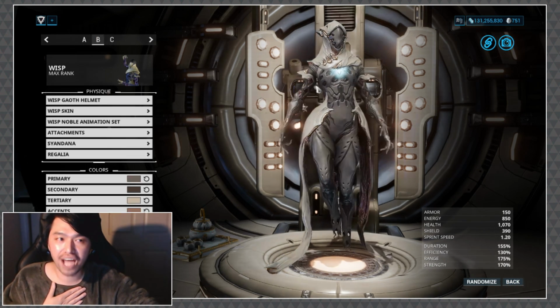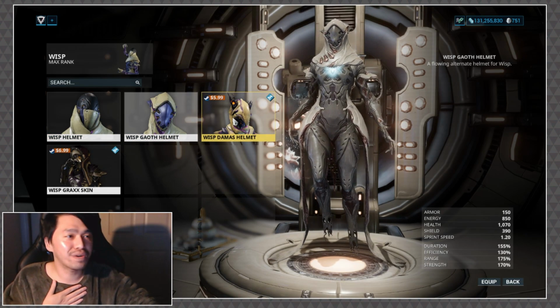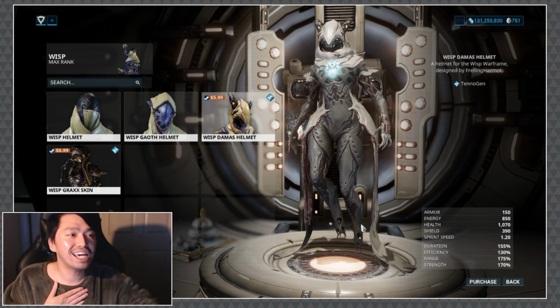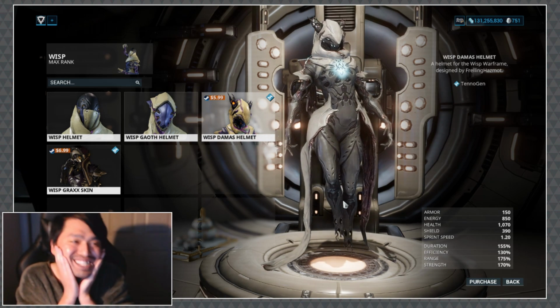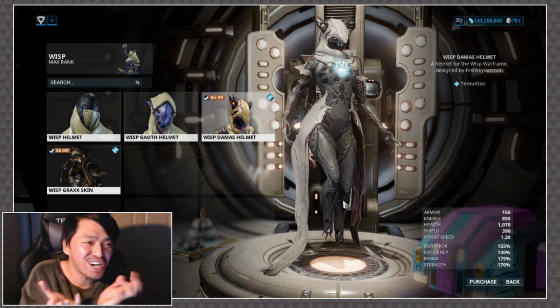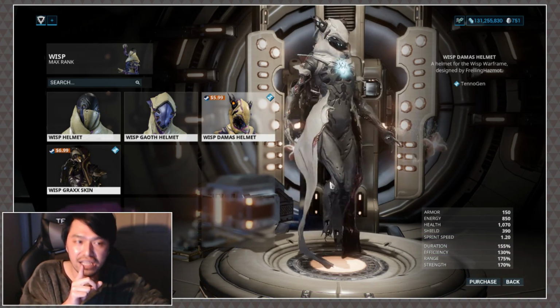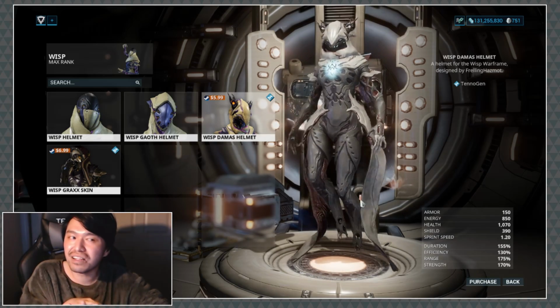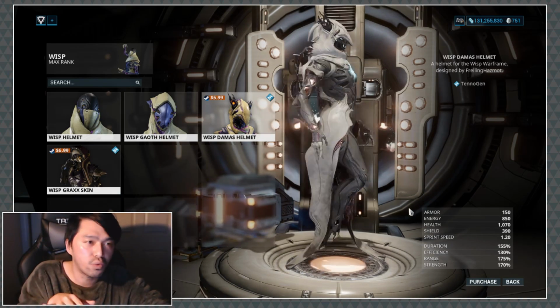But while we're on the topic of Wisp, I have another item that I absolutely love. I would have definitely picked this one up. This one is by Frelling Hasmont. Look at it! It's the Wisp. Damn, this helmet's so cute! The only thing I will say, because I do have some criticisms, is it's a little jelly. The texture on it could be stiffened up a little bit. It could use a bit of starch when you put it in the wash.